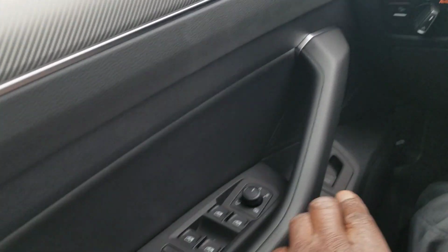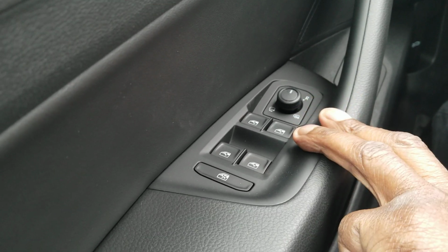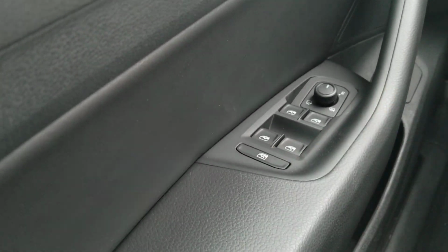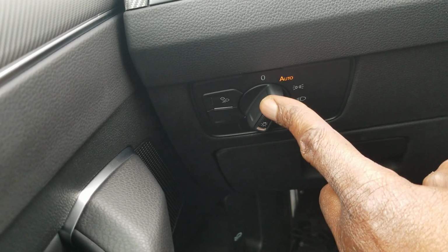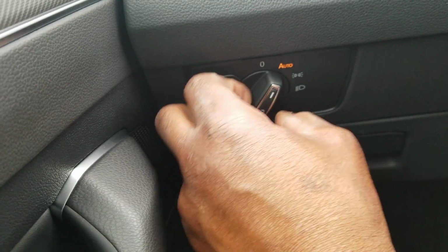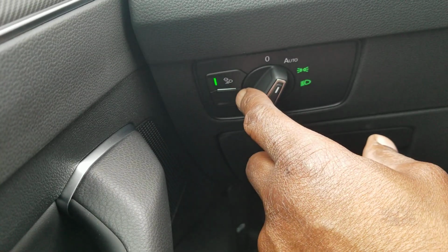Power door locks, power mirrors, power folding mirrors, heated mirrors, and then also one touch up, one touch down on all 4 windows. Window lock right here, remote trunk release right here. Here's a look at those automatic headlights right here, and all weather lights are over here on this side. You just push that little button there and that turns on the all weather lights.